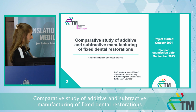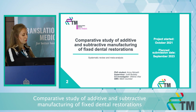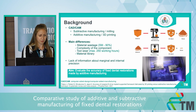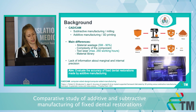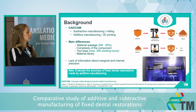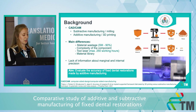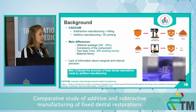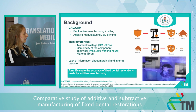My second project is a comparative study of additive and subtractive manufacturing of fixed dental restorations. So CAD/CAM is divided into subtractive and additive manufacturing, and we have used milling for over 30 years now, but 3D printing is a much younger technology. But we expect the same precise result from both of the technologies.